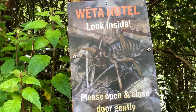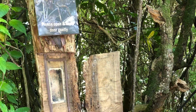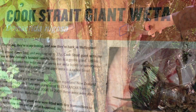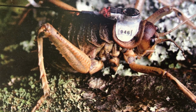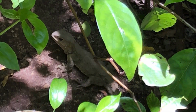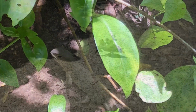Now, I'll introduce you to our special insect called weta. Yes, it is a giant insect, but it's harmless. So, when you come here in New Zealand and you see them, don't ever kill them. It's prohibited and they are protected.